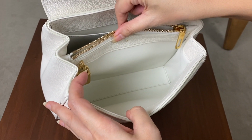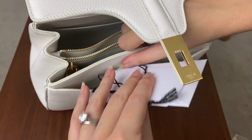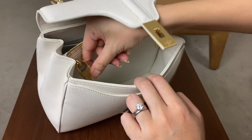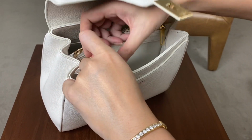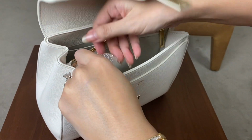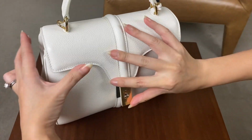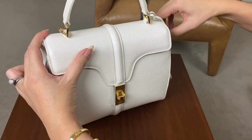And one thing I totally forgot to mention, there is another slip pocket here which has all the tags, authenticity tags, care tags. And yes, I'm definitely keeping this bag. So I will be taking this off because I definitely love it. Look how shiny this gold is. How nice is that? And then to close it up, it's just this buckle lock feature. I'll keep this on there for now. And voila.